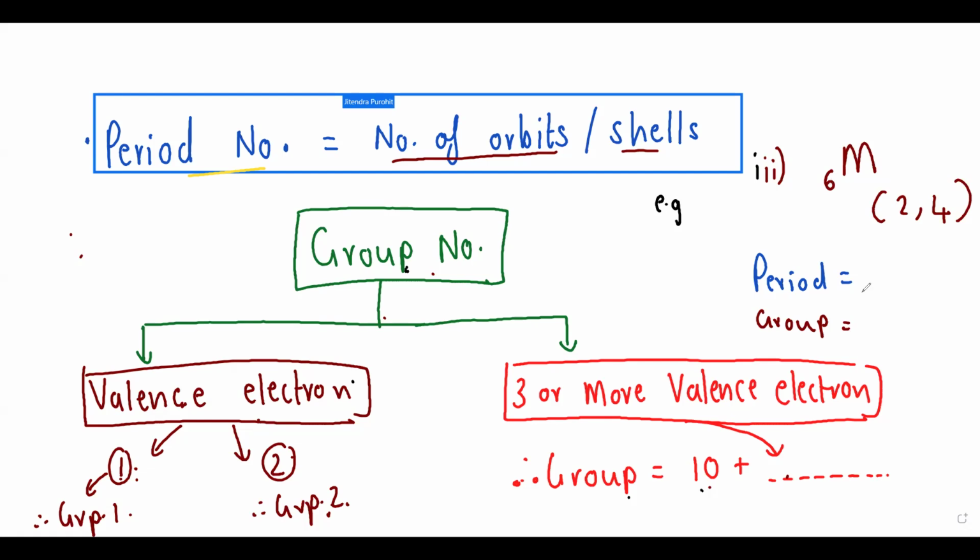And this atomic number is 6. First tell me which period. Period 2. How many valence electrons are here? 4. So it is 10 plus 4. Group 14.